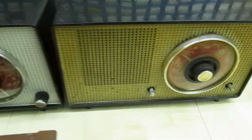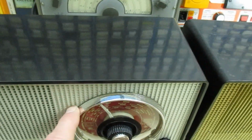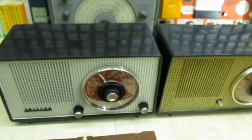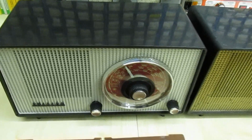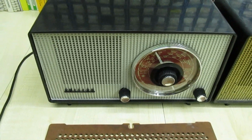We move over to the restored one. I've polished all the case up. I've taken all these bits out and cleaned them, polished them. The knobs have been cleaned. It's a total transformation. Now I know what you're thinking. That's obviously all yellow. This one, when I got it, was all yellow. How did I get it so white?